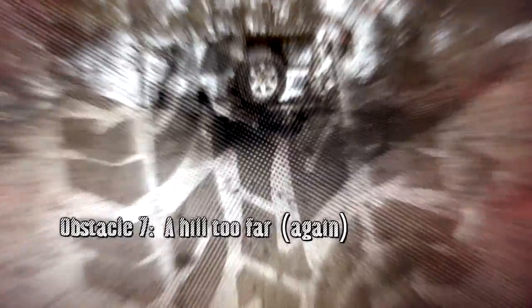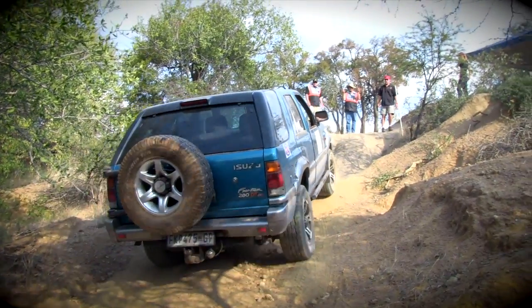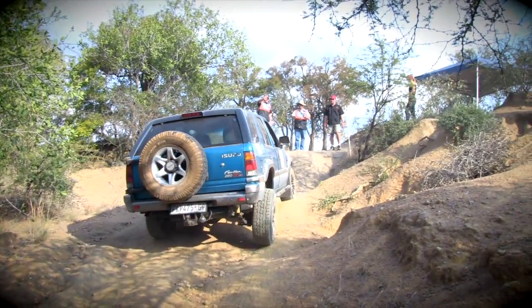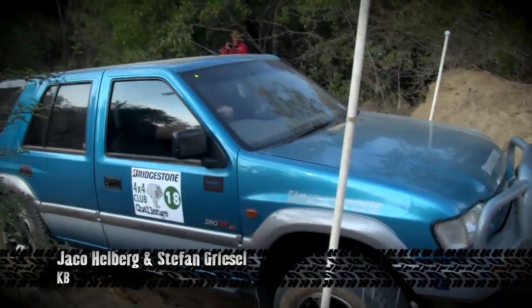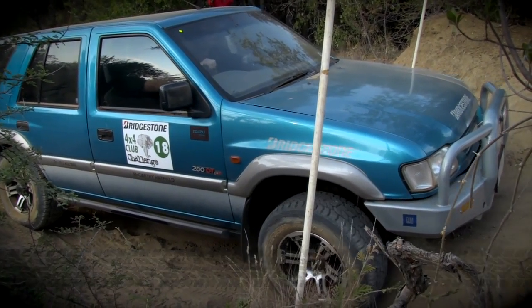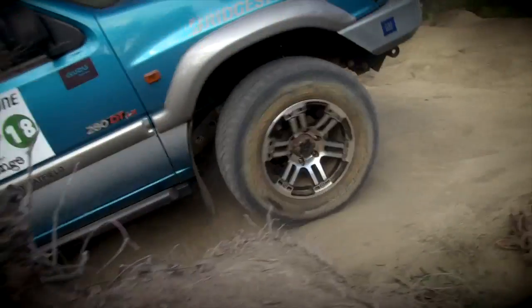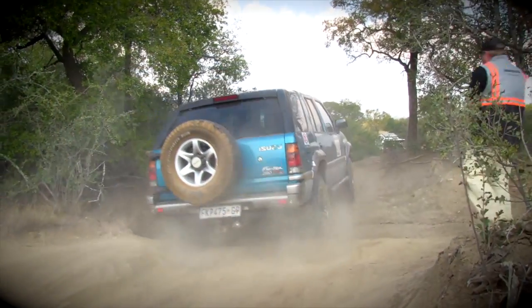The last obstacle is really tough. Well, it seems to be. It's a steep climb with some deep ruts and those irritating white poles. This is Jaco Helberg and Stefan Griesel in yet another Isuzu Frontier. Let's see how far they get before getting stuck. And they don't get stuck. Instead, they get 100 points.